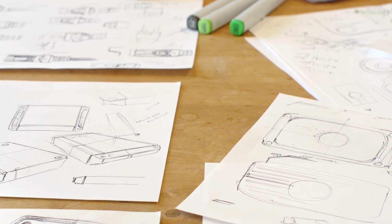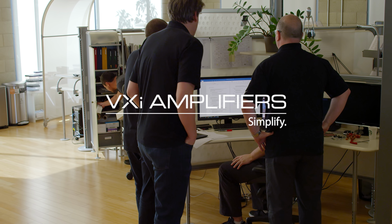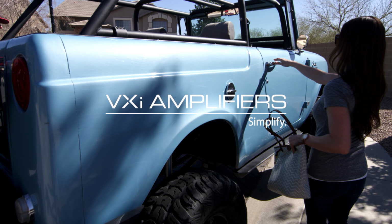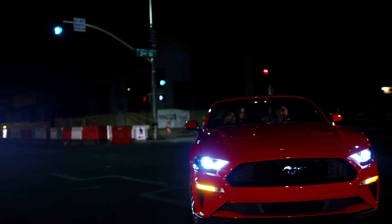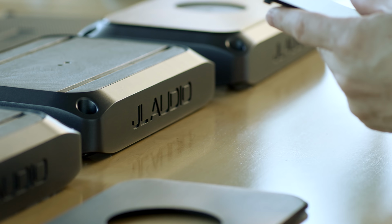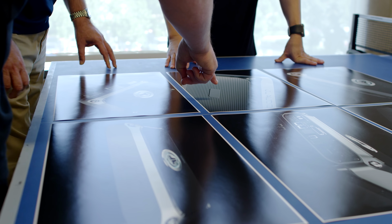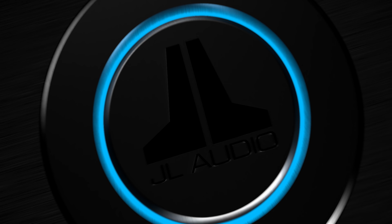It all began by asking questions, investigating technologies, and brainstorming paths that would create a forward leap in car audio amplification. We wanted to make it simpler to achieve great audio in the cars and trucks that people drive every day. So we knew that VXI had to be compact and easy to install in tight spaces. We also knew it had to be flexible and user-friendly. And of course, it had to deliver serious power with great sound and a sophisticated design.